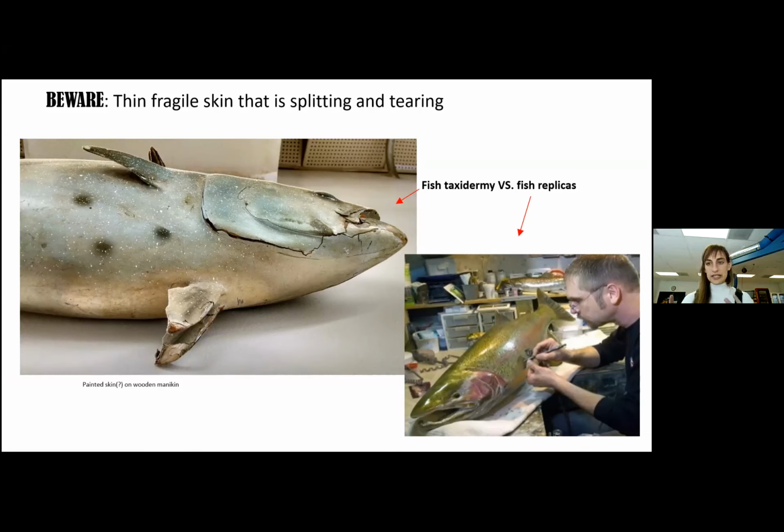Sometimes though, especially these days, it's mostly fish replica. You don't really use the original skin. And so those are easier to manage and take care of, but you want to inspect it and see.